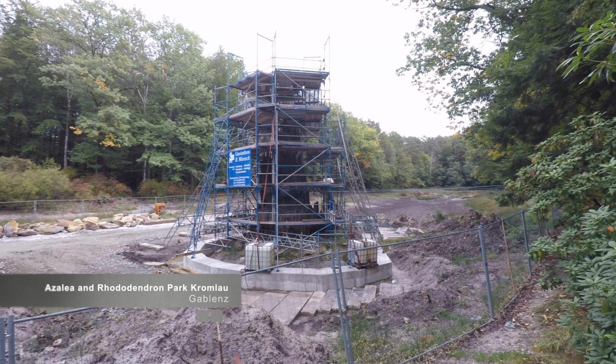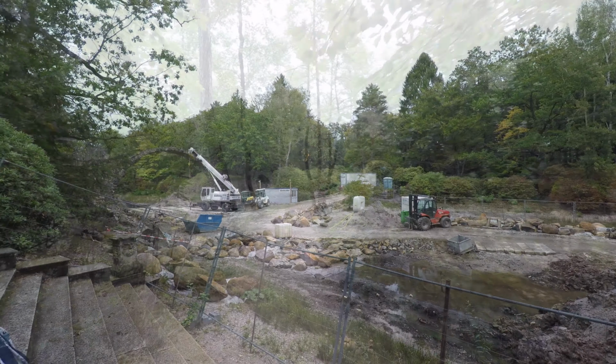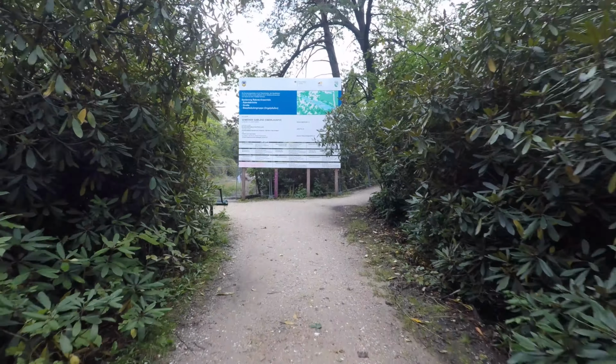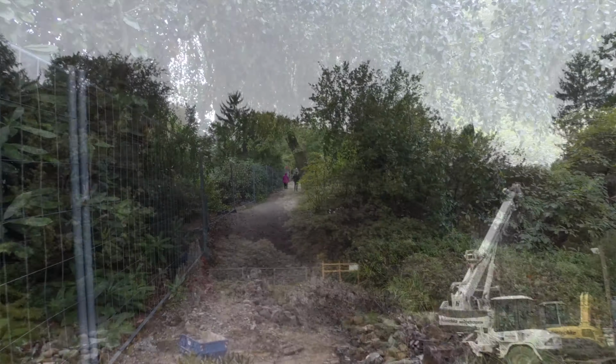Alright, and obviously I'm back here in America now. This is not Germany, but apparently I forgot to film some A-roll for our time in Gablenz, and I didn't really want to miss out on that because we did get some pretty cool B-roll of the bridge. It is the Devil's Bridge in the Azalea Rhododendron Cromlau Park, in Cromlau, right next to the bigger city of Gablenz, which is probably where more people are going to associate this Devil's Bridge with, and it is famous for being in movies and adverts and whatnot.